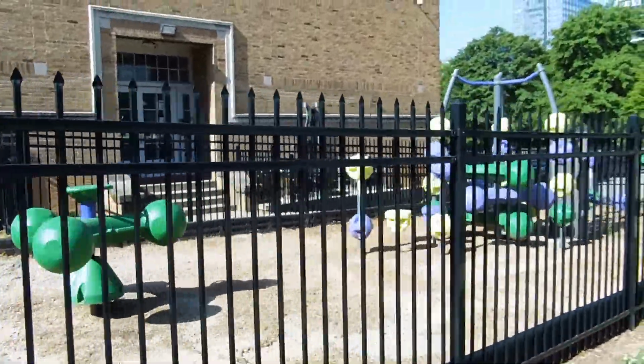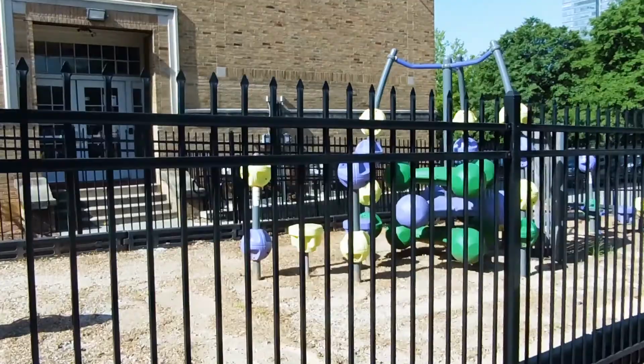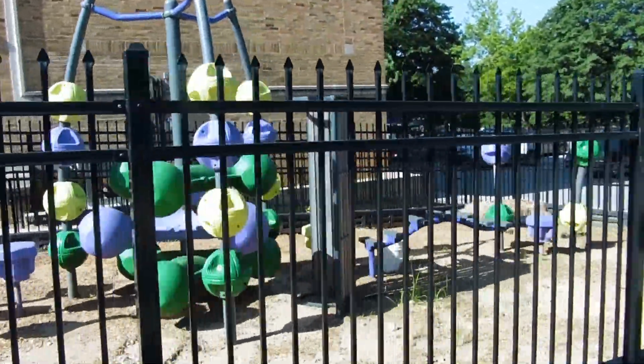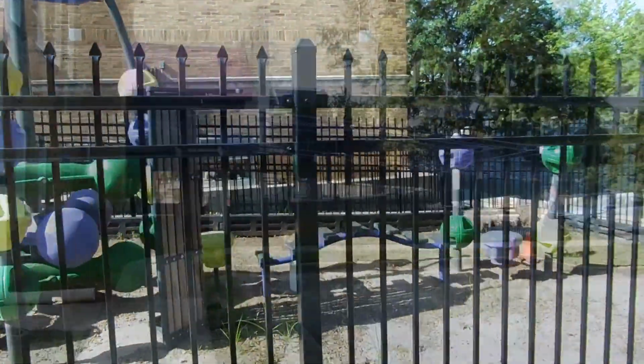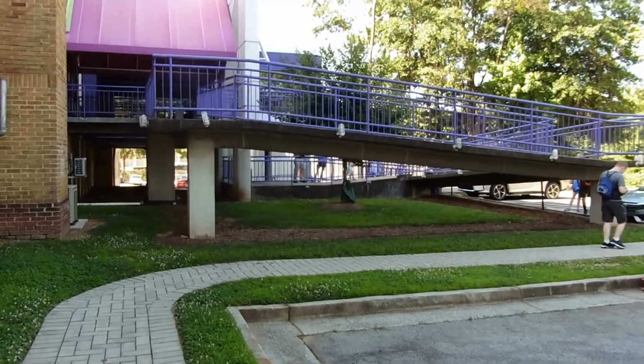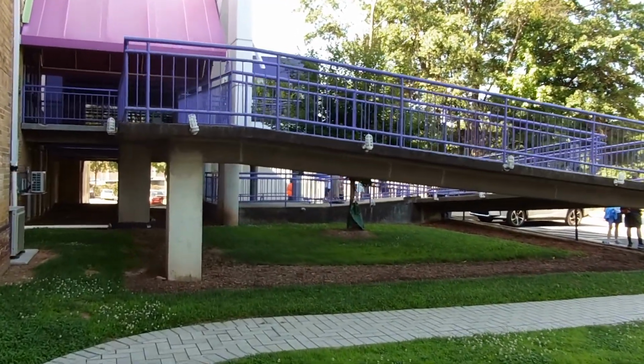Now, as you walk around the building, you will see a small play area for the little kiddies to blow off some steam. And you get to go up a nice big ramp to pay the fee.